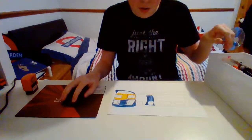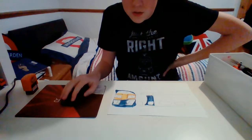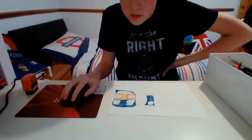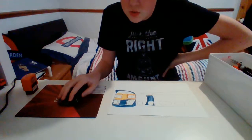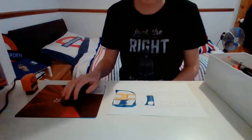So, these trains entered service in 1988. These trains were 29 years in service when they were getting withdrawn after the Class 387s entered service. They're refurbished and entering service as Class 442s in 2018.